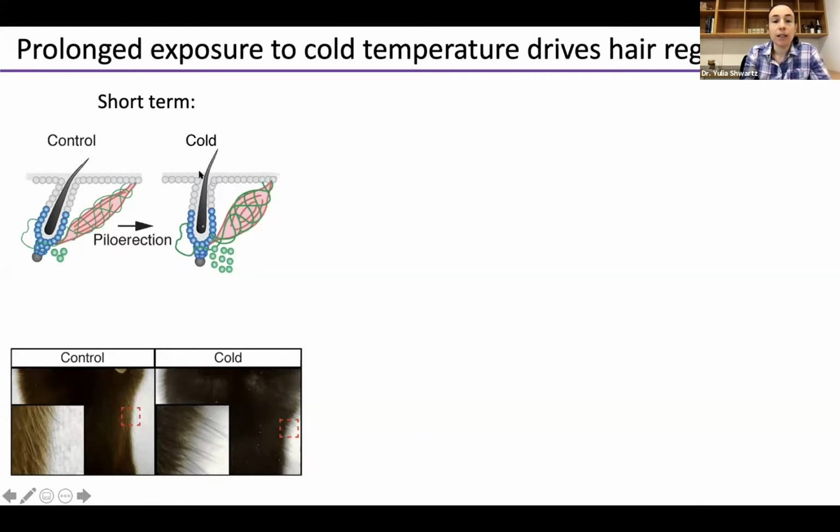This reaction is mediated by the sympathetic nerve, which is activated in a fight or flight mode, and the secretion of norepinephrine. And if you ever wonder whether mice can get goosebumps, they do. This is a control mouse held in a thermoneutral environment, and you can see all the fur is lying flat. But when this mouse is exposed to the cold, you can see that it gets goosebumps and all the hair stands erect. So goosebumps provide very fast and immediate relief from the cold.